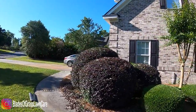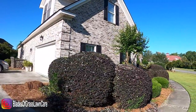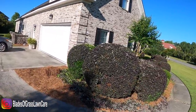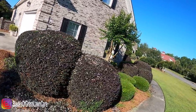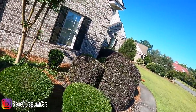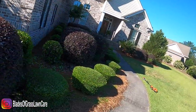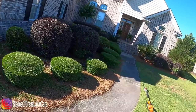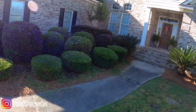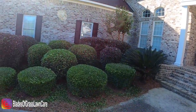Okay, gentlemen and ladies, this is just an update on how everything is looking. 1, 2, 3. I trim all these shrubs. Trim all of that.